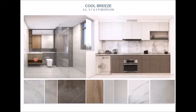For the bathroom itself, we have a feature wall, and we have selected the tiles for the floor and the wall using a little bit more of a cooler tone of materials or colors. Then the same applies for the kitchen. The under counters use a timber laminate selection, where we use more grayish timber colors. Then the top also will use a more cool kind of gray.